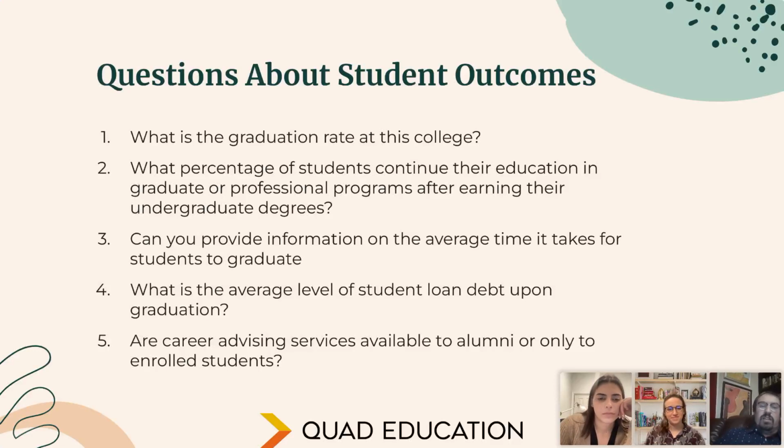In terms of graduation, in higher ed they'll often give you the 6-year graduation rate. Most students graduate in 4. There are all different types of reasons why they may not graduate in 4 years, or they take a leave of absence. The vast majority of students graduate within 4 years, but it's also good to get an idea of what that looks like. We talked a little bit about financial aid. A great question to ask the financial aid office is what's the average debt load. They can give you a rough figure. And career services is something I really look at.